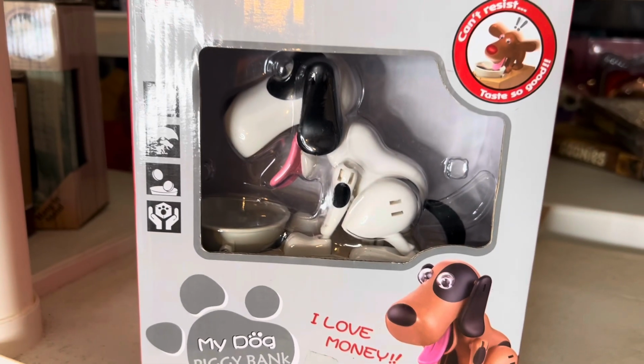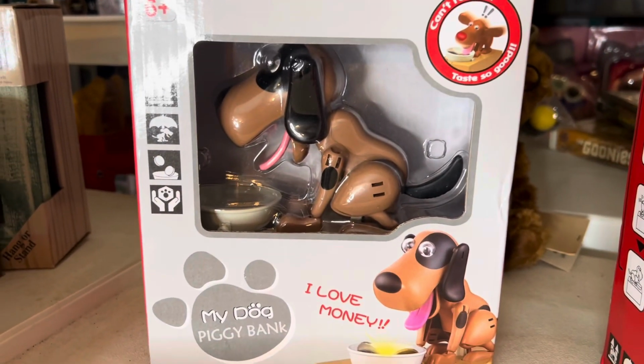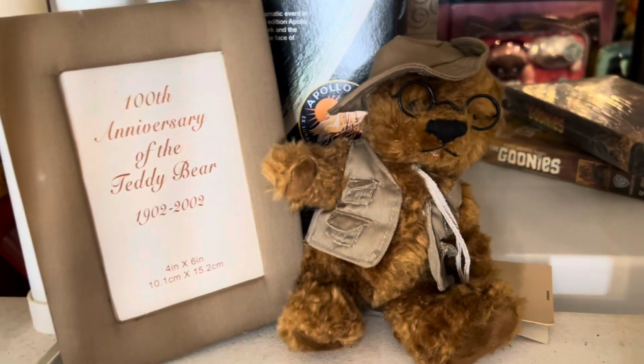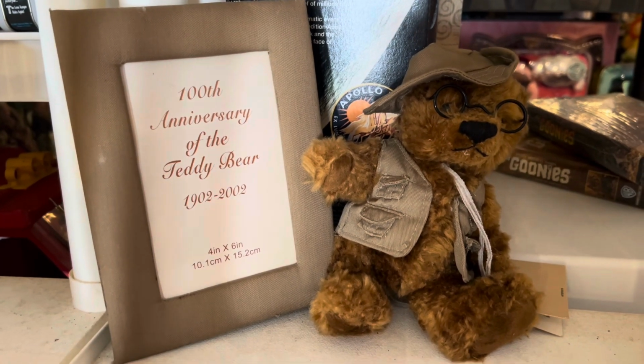Then we have some coin banks. This one is so cute. It's like these dogs, and you put the coin in their dog dish, and they eat the coin real fast. And these are worth about $15 each. And then we have this little picture frame with the 100th anniversary of the teddy bear worth about $20.